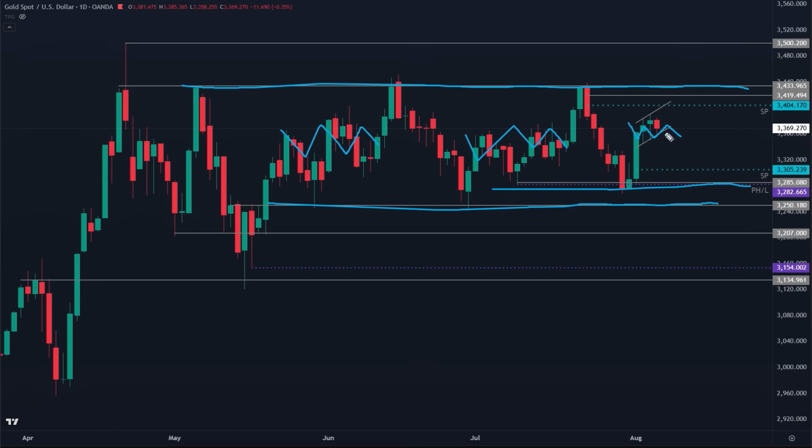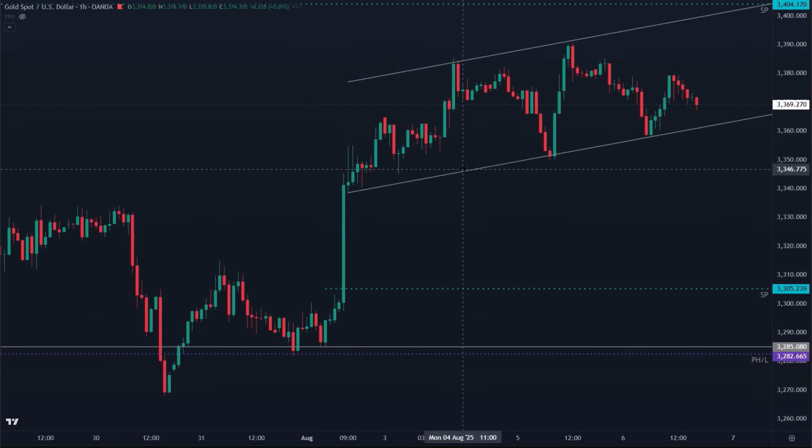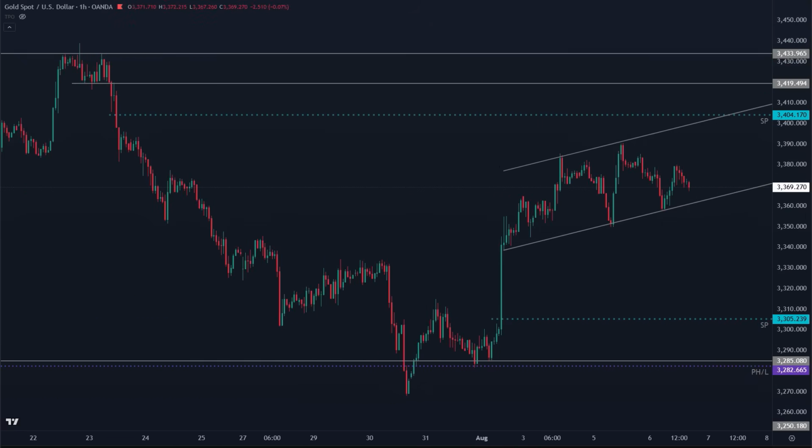A couple of things that we did discuss recently is the fact that we have this 34.04 imbalance up here and we have the 33.05 imbalance down here. Neither of these have been tagged. This one, gold is obviously getting very close to. We do have an intraday ascending channel that could come into play here and trigger that move higher. You can see that off of these recent lows through here, we do have gold moving within this channel, and the top of this channel could come in around that single print around 34.04.